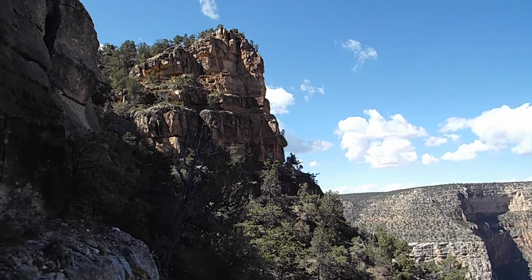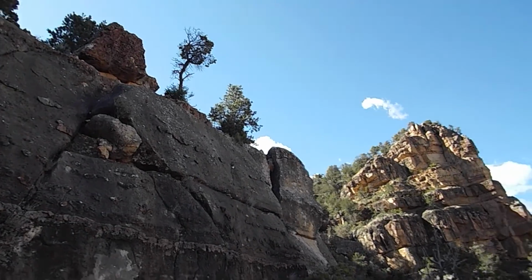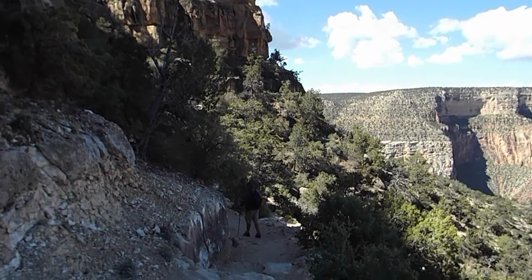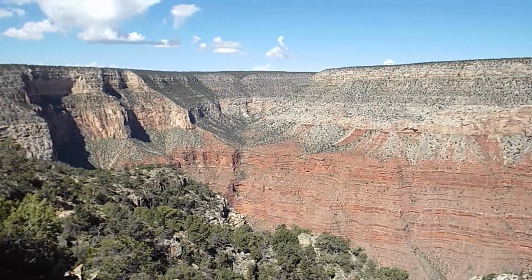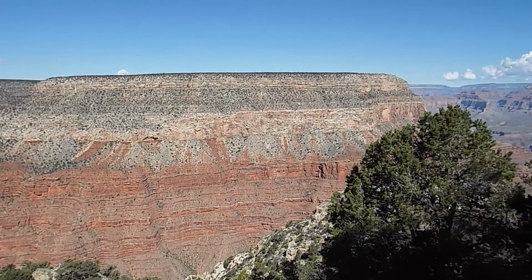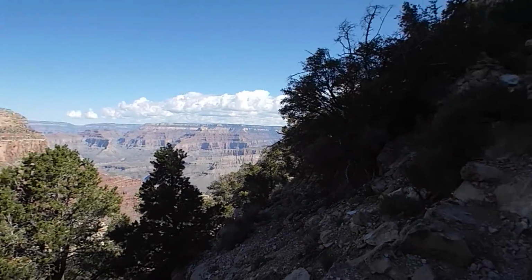We are having another adventure today. We are hiking into the canyon on the Hermit side of the park down to Dripping Springs. This is a new area for us to explore. I believe that Dripping Springs is about a 3-mile hike in each direction.